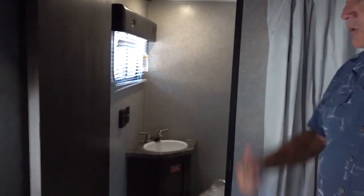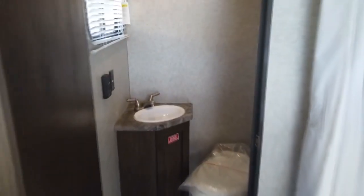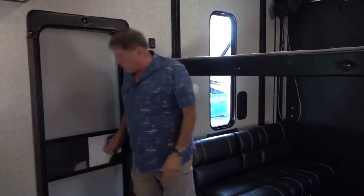They've also managed to pack into this space another half bath, so that people who are back here don't have to go wake up mom and dad in the front if they need to use the restroom in the middle of the night. Nice feature, second door, so you really have like two apartments in one.